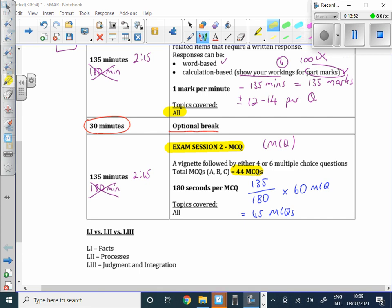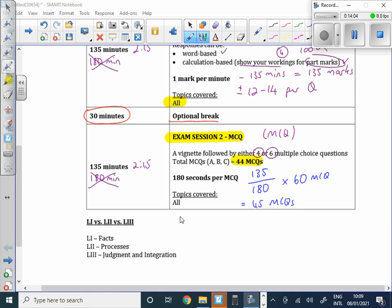Of course, they do that because, remember, the MCQs are based on either 4 or 6. Exactly as it was in CFA Level 2, you used to have what we would call a vignette. A vignette was the story, and that was typically followed by multiple choice questions, either 4 MCQs or 6 MCQs. As you can see, they couldn't give you 45 because 45 is not divisible by either 4 or 6. So they went for 44, so the benefit is yours.